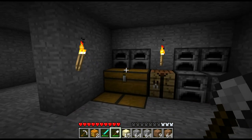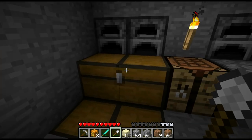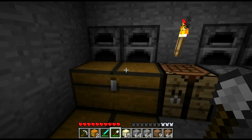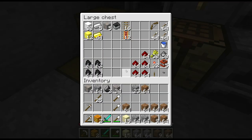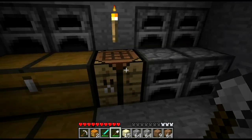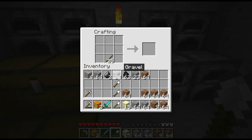We'll certainly try and attempt to do more multiplayer stuff together. What did I come back here for? Oh, coal. Durr. I need torches. So yes, we'll try and do multiplayer stuff from time to time.